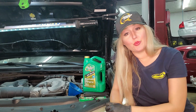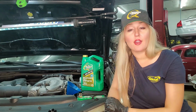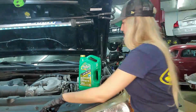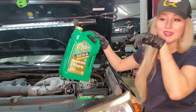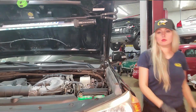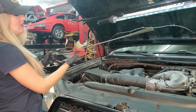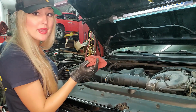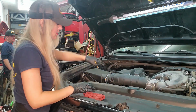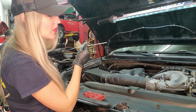Alright guys, at this point we're going to start the car and let the oil circulate around. It's going to enter into the filter and fill up there, and then we will check to make sure oil levels are in the right spot. Now, to properly check your oil, you want to take your dipstick out, like so, and then clean it, all right? Then we're going to stick it right back in there. And then you'll have a good gauge of where you are.